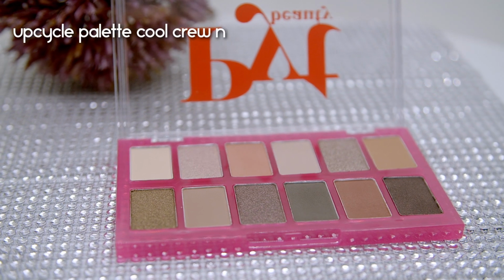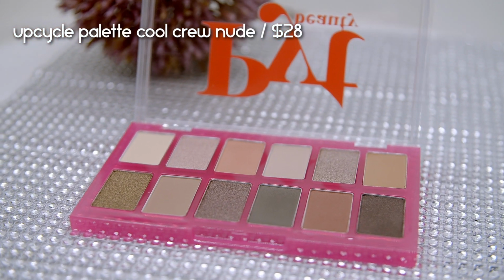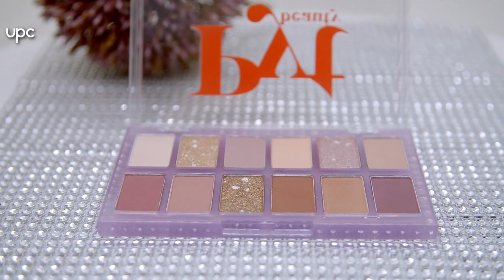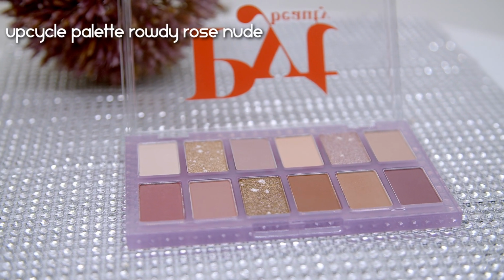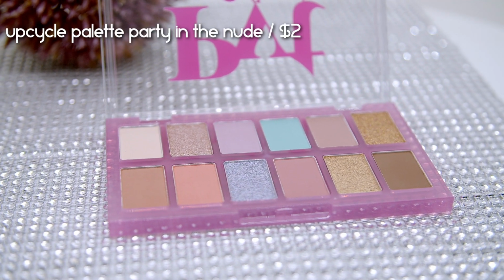So this is the Upcycle eyeshadow palette Cool Crew Nude, which retails for $28. This is the Upcycle eyeshadow palette Rowdy Rose Nude. And this is the Upcycle eyeshadow palette Party in the Nude. Now I didn't pick up the warm lit nude.